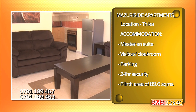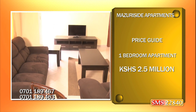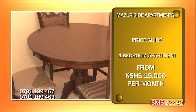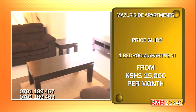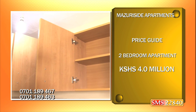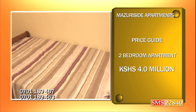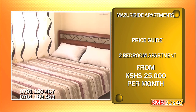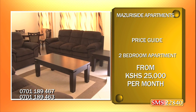The price guide for the 1-bedroom apartment is 2.5 million Kenya shillings. As an investment, the return on income is from 15,000 Kenya shillings per month. The price guide for the 2-bedroom apartment is 4 million Kenya shillings, and as an investment, the return on income is from 25,000 Kenya shillings per month.